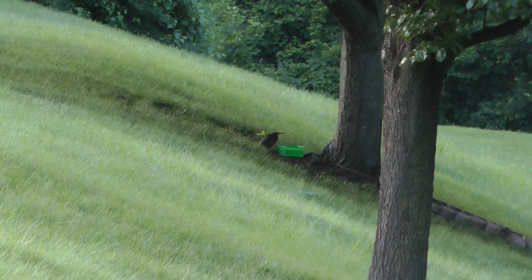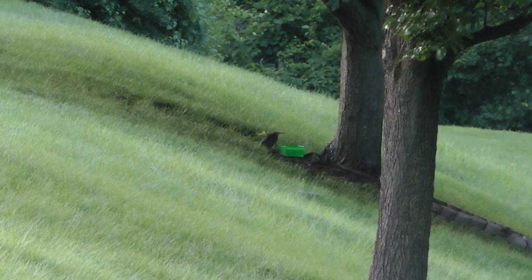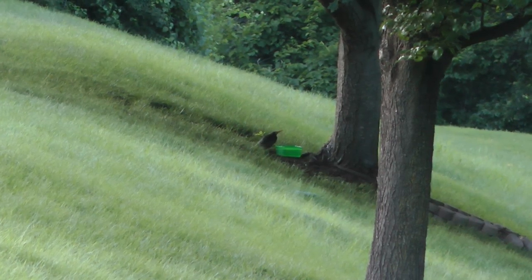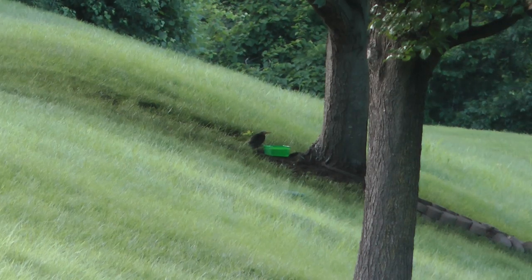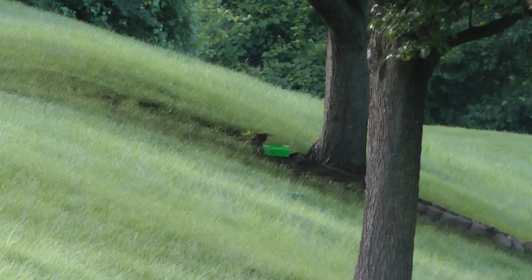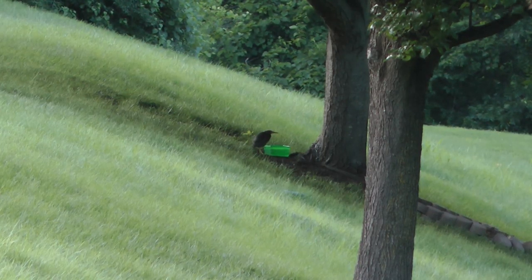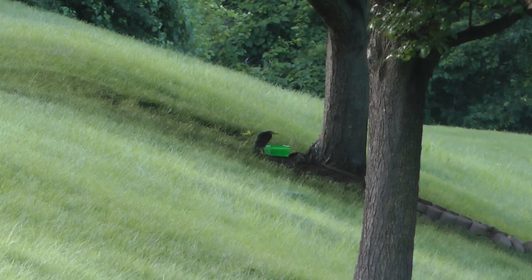This is like the fourth or fifth or sixth chick that has come down from this tree. So we hope this little guy will make it.